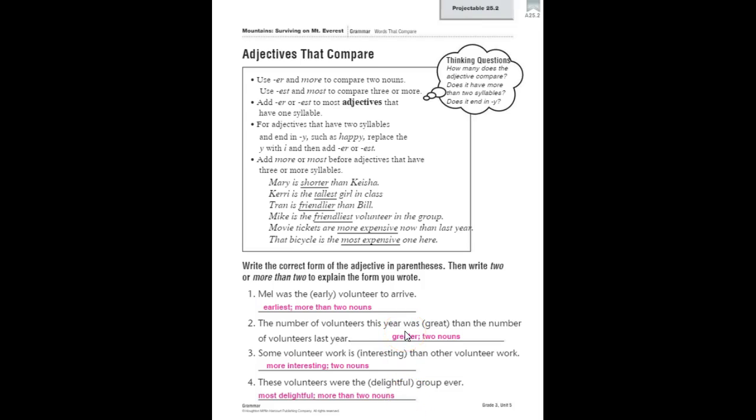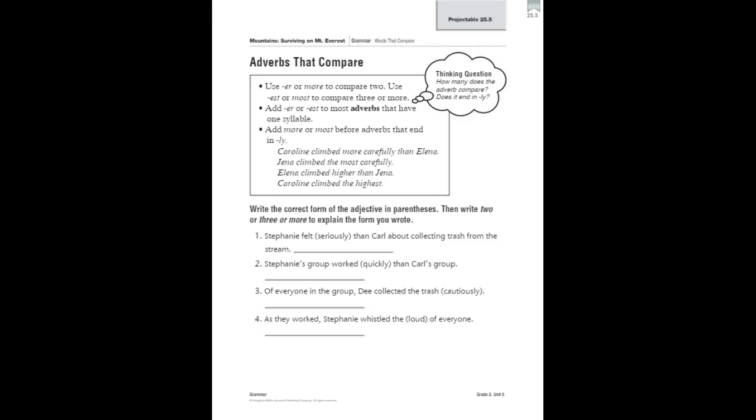All right. Now, before I send you to your reader's notebook to practice, let's look at words that compare, but this time adverbs instead of adjectives. Adverbs describe verbs, okay? Adjectives describe nouns. So here we're switching to verbs.